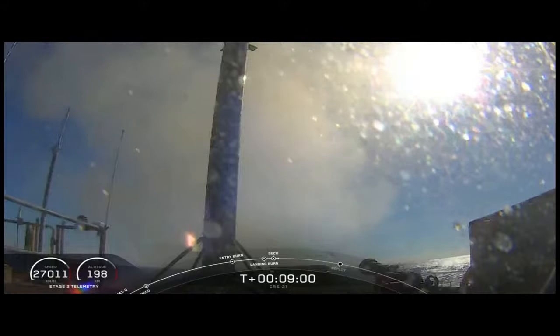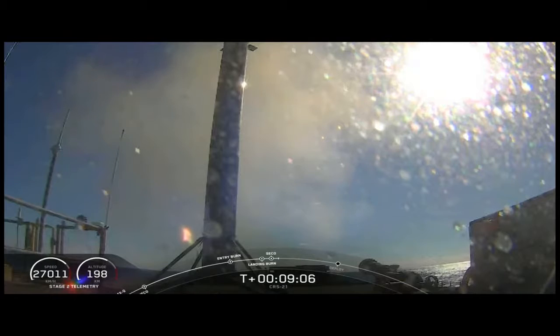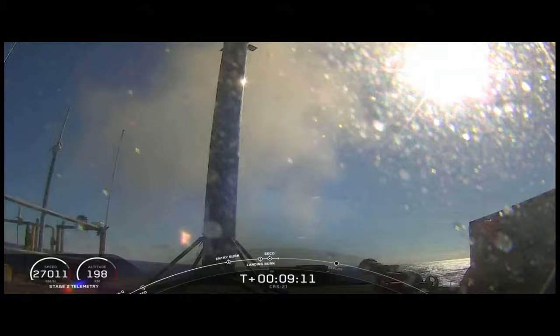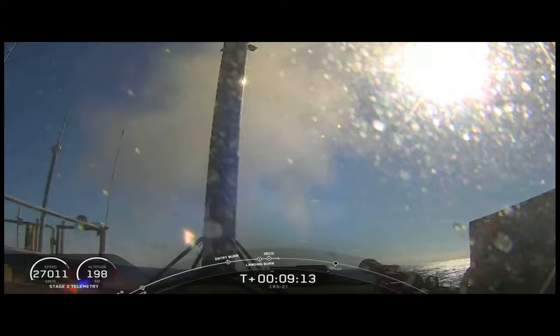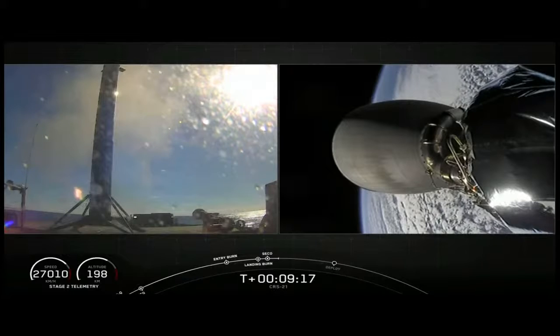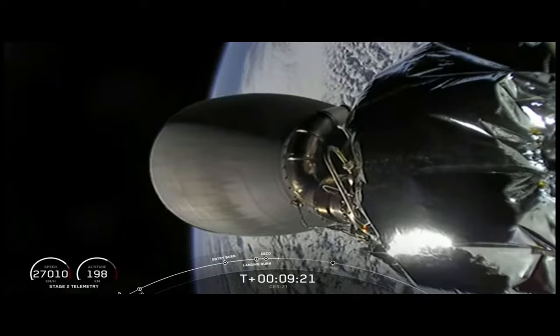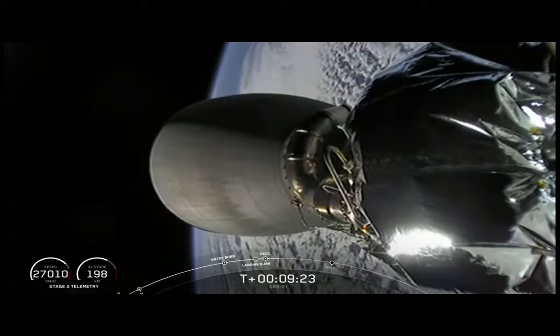This mission also marks the 100th successful flight of Falcon 9. It's also the 35th time we've landed successfully on our drone ship. During that landing, we did get confirmation of second stage, second engine cutoff, also confirmation of a good orbit. And second stage now has one last major task, commanding separation of Dragon just a few minutes from now.